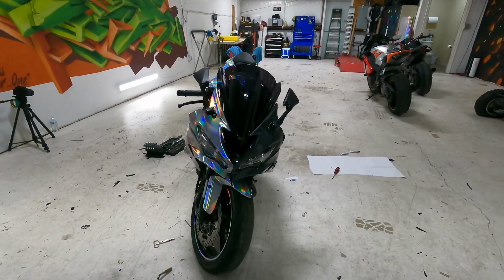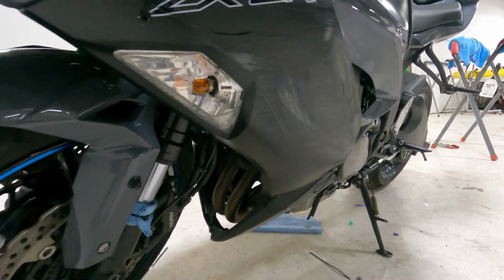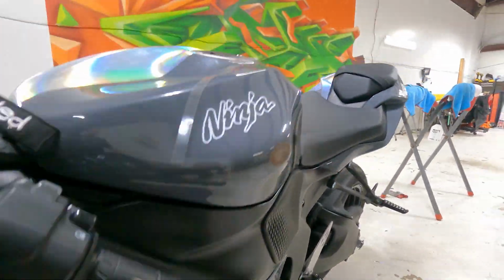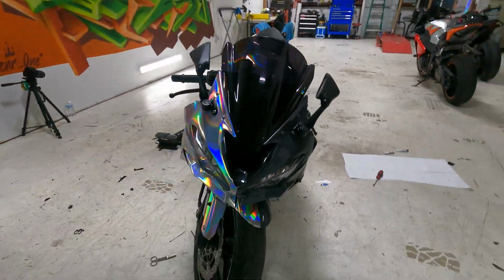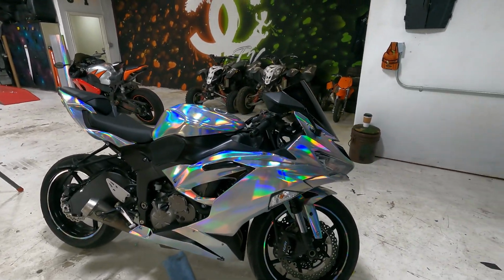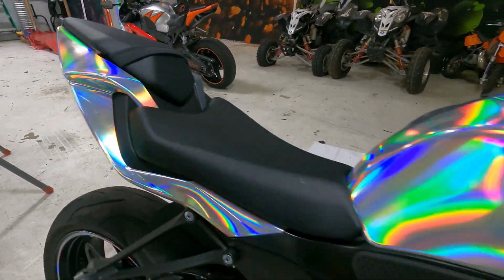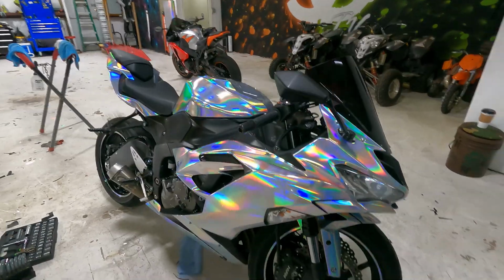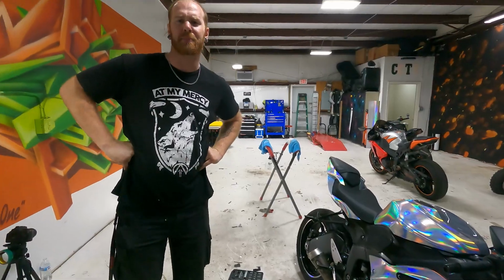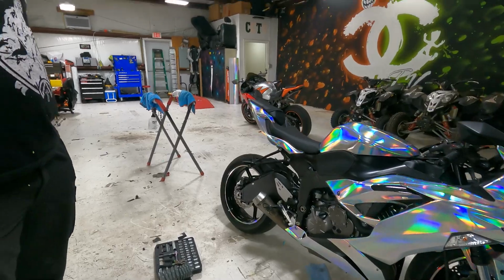The theme behind the wrap is you got your bad days where life's just beating you up and you got all the bumps and bruises down the road. But don't ever forget about those good days, because look at how beautiful they are when they come. This thing's going to look sick in sunlight. When they come, they're beautiful, bright days. Especially with a chrome wrap, you're gonna be blinding. People are gonna be blinded.